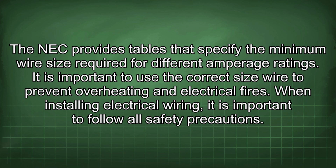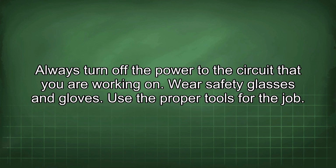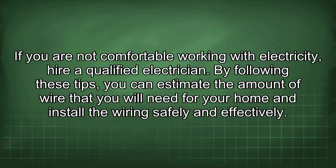When installing electrical wiring, it is important to follow all safety precautions. Always turn off the power to the circuit that you are working on. Wear safety glasses and gloves. Use the proper tools for the job. If you are not comfortable working with electricity, hire a qualified electrician.